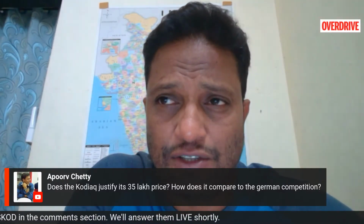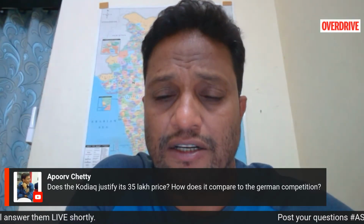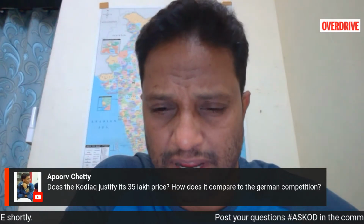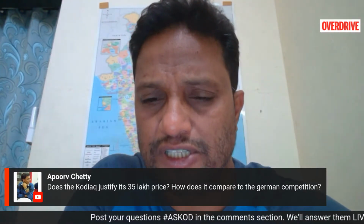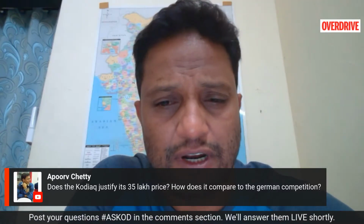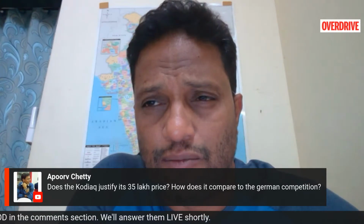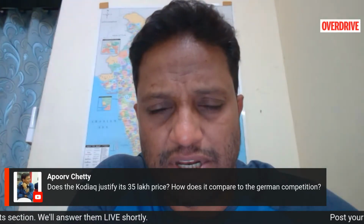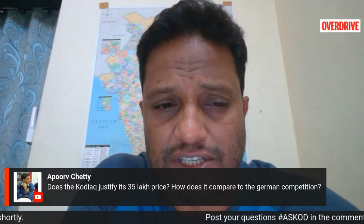Also, keep in mind, this is not a newer car or anything of the sort. The Kodiaq has already been there in the market, and Skoda was trying to get the car back for quite some time now, and now they've been able to do that. They brought that back, and of course, they've added a few bits and bobs to it, so they made it a little more attractive. So yes, 35 lakhs, could they have been a little more affordable? Perhaps they could have been. I don't think it's bad pricing. 35 lakhs is not bad pricing for the Kodiaq at all.